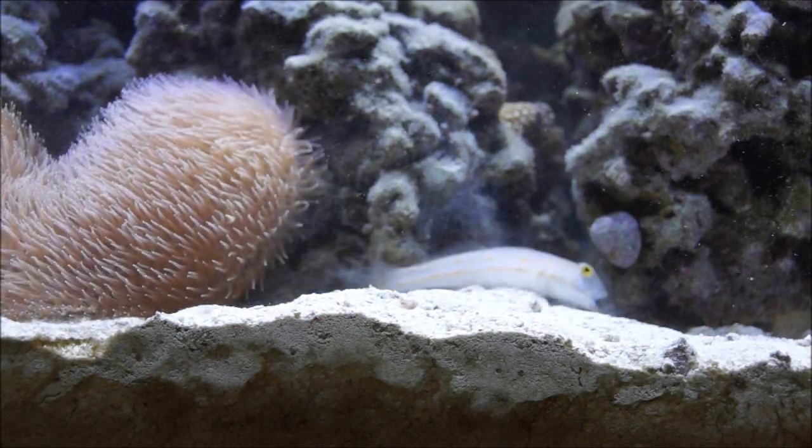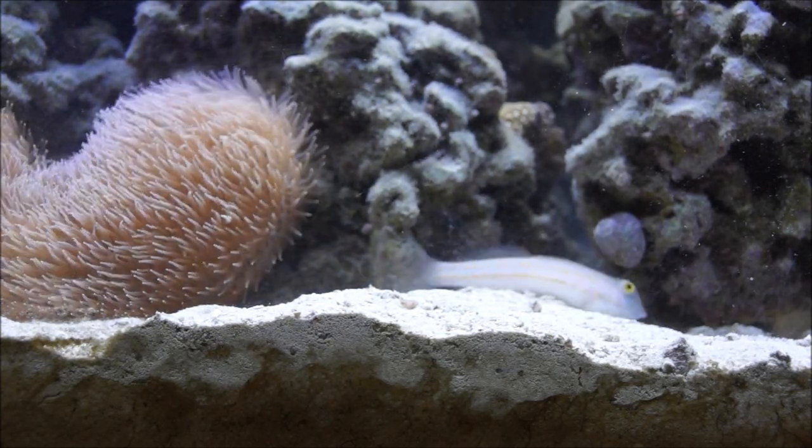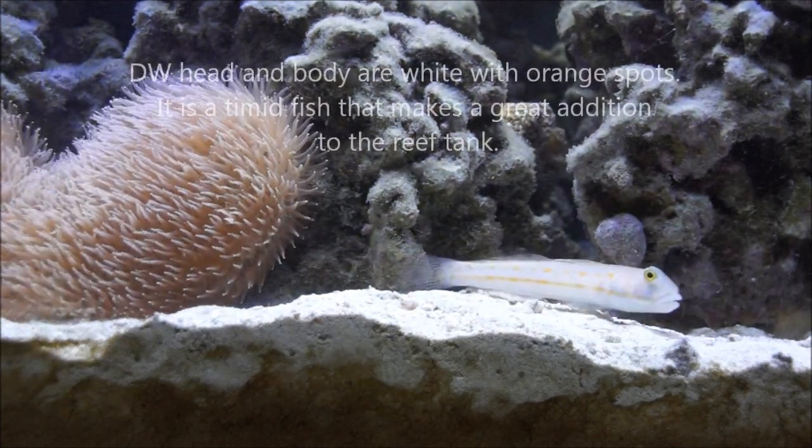You can feed him shrimp. You can feed him some sinking pellets. There's a bunch of different things he seems to like. Personally, I kind of like the frozen foods, and he certainly seems to like that.